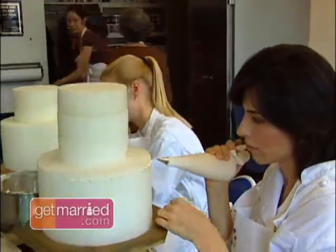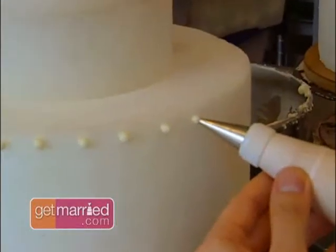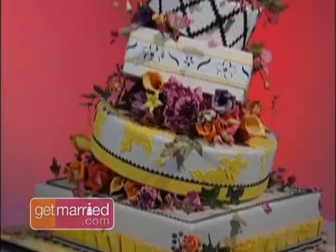But you may not realize just how much time, attention to detail, and innovation actually goes into making your wedding cake such a jaw-dropping, mouth-watering, edible work of art.